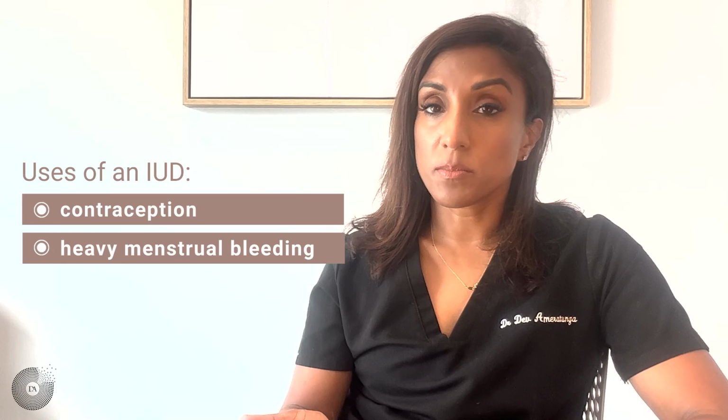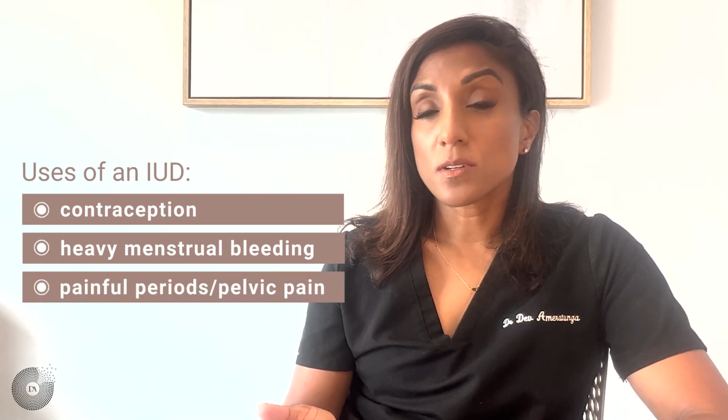There are different reasons why we might insert one of these. One is for contraceptive purposes. Two is to prevent heavy bleeding. Three, maybe to help with pain.